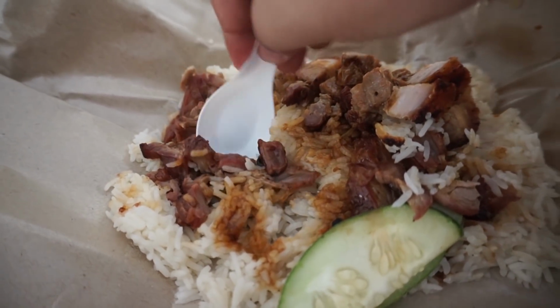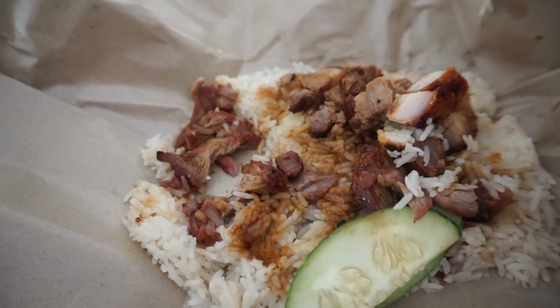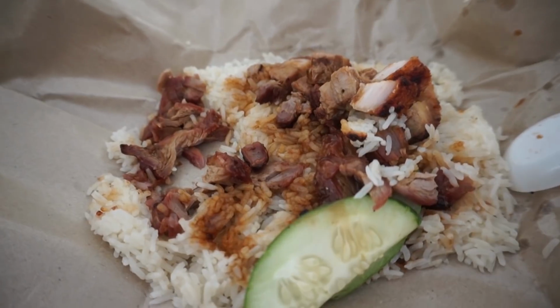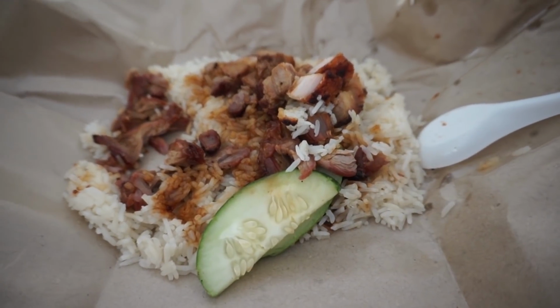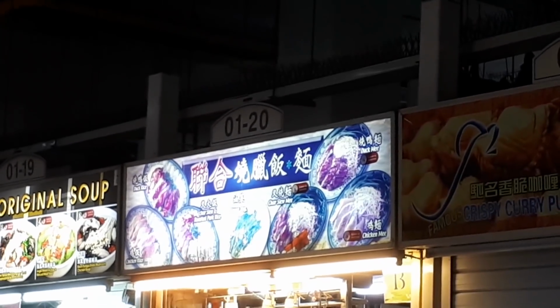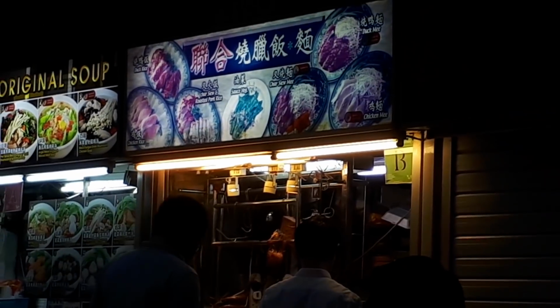As you can see, the meat breaks very easily, so it's very tender, very nice mouthfeel. So if you like a tender char siu, even though the skin itself is not extremely sweet, extremely caramelized, he knows how to roast his meats, and the meats here are done really well and deliciously.